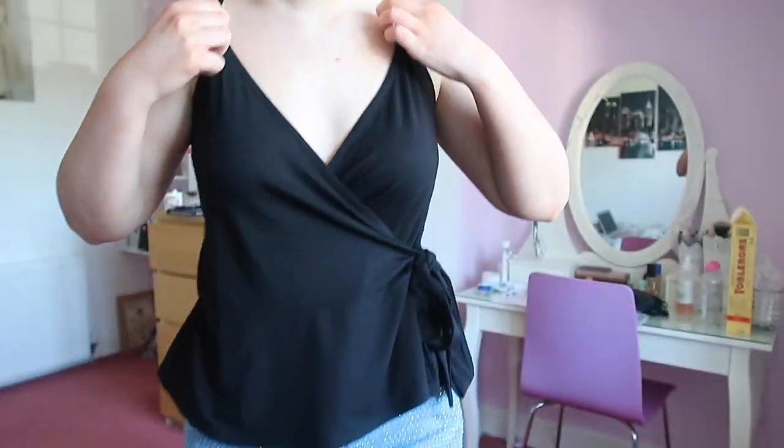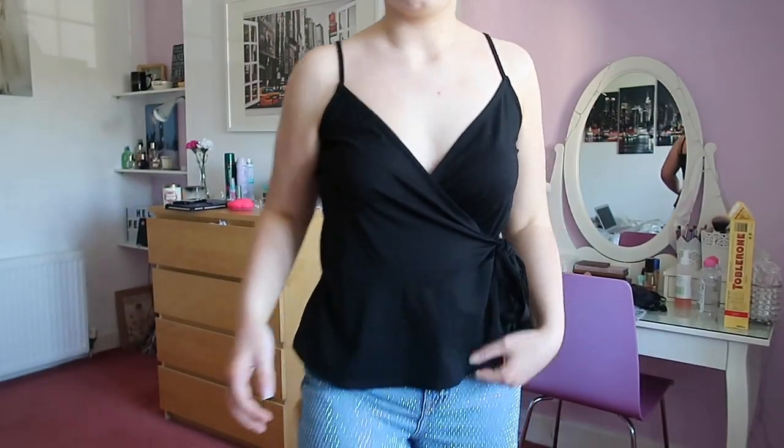Next, we have a more evening-esque type of t-shirt. It's not a t-shirt, it's like a, I don't even know what you call this. No, I think I could make this work actually.